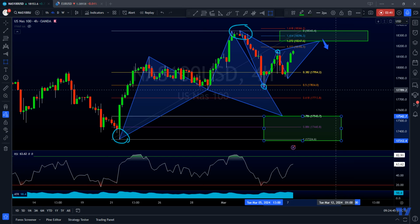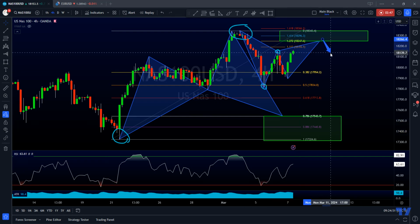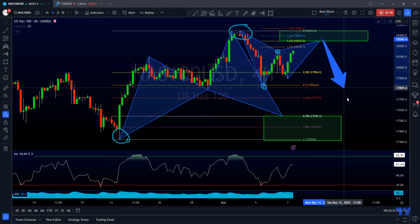So the cool thing about what may happen here is that, well, if this Gartley pattern completes and we do get that bearish directional move, right? I don't necessarily expect it to go down here. I wouldn't place targets. I'd keep the targets within this range, obviously. Or maybe not obviously, that's what I would do.